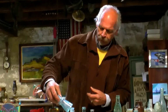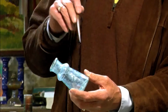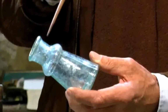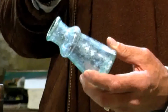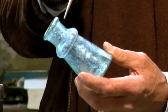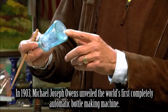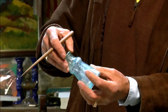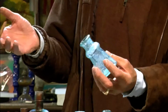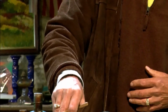He's pre-1900. Let me see if I can find a good one where it disappears and then we can do a close-up. Now, as I was pointing out, the seam runs up here. Notice it disappears. That tells me it's before 1900 because after 1900 they invented the automatic bottle making machine and the seam goes over the top. So because it's not pommel scarred, I know it's after 1860. The seam disappears, so I know it's before 1900. Halfway between 1860 and 1900, I'd say this bottle is about 1880.